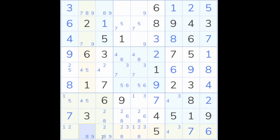And now that I've removed that 4 there, you'll see, look along the bottom row here, and this is the only square in the bottom row that has a candidate 4. There's no 4 in any other square, so this is how we know it's a 4. So this is how the candidates pencil marks can really help you.